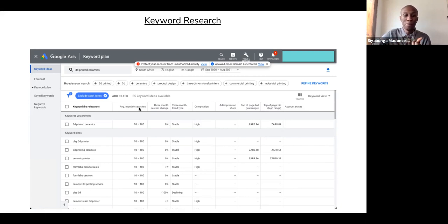The average monthly search for 3D printed ceramics is low at the moment, which will lead to a low cost per click. But that means you'd have to work harder and create more content so that you can rank on social media or on search engines when people are searching for such items.